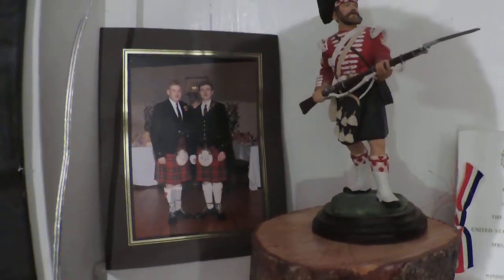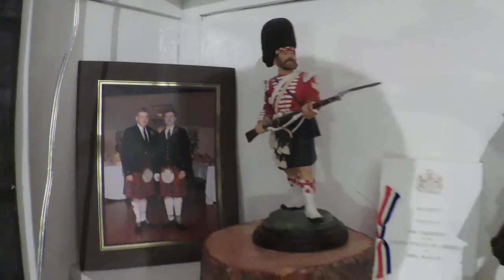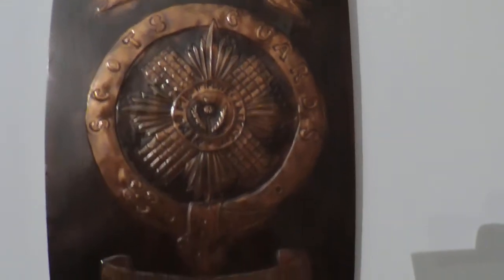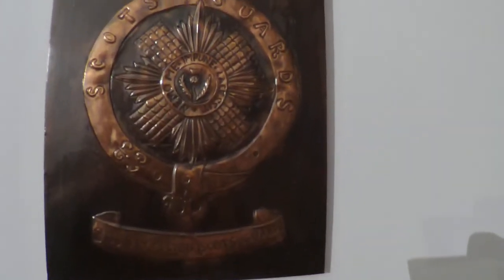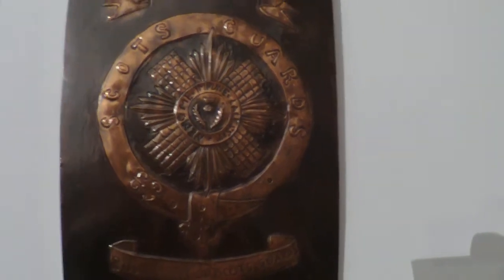Again here, that's me and my pal Fluff, Brian, on my wedding number 1. We'll just back off from that and not say any more about it. And over here, this is quite a smart brass plaque that we had made when we were in Cyprus. It's the pipes and drums of the 2nd Battalion Scots Guards. And I think it was either Stevie Duffy or Jack Oakes that went away and got the things made.